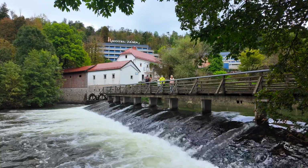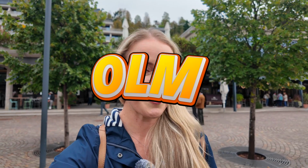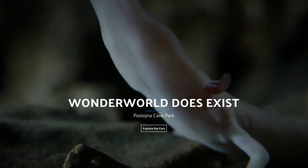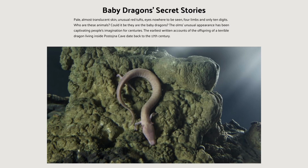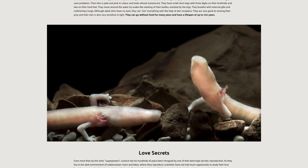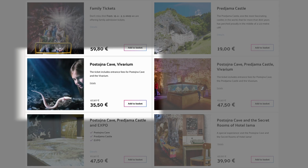The cave was formed by erosions from the Lipica river, and guests can meet its famous inhabitant, the little olm, or the aquatic salamander, I guess, Proteus species. It's a tiny little creature that is widely regarded as the cave's little dragons. They're pretty cute, and there is a package here available if you want to see and meet these little creatures up close and personal. Behind me you can see just how popular this place is.